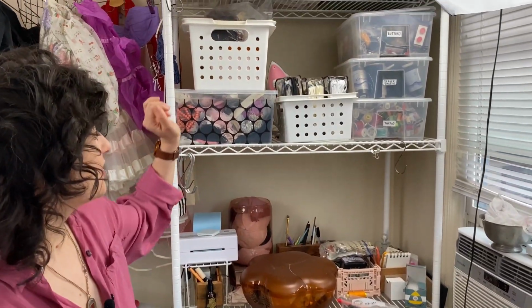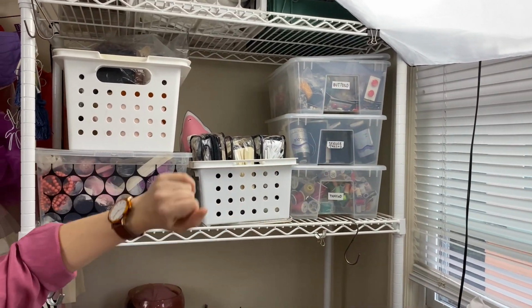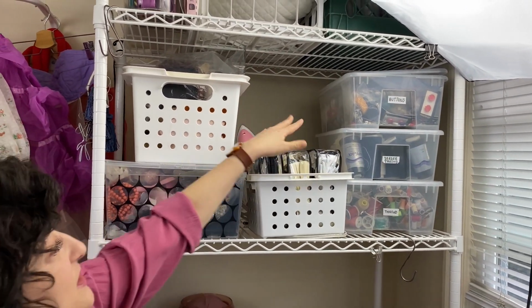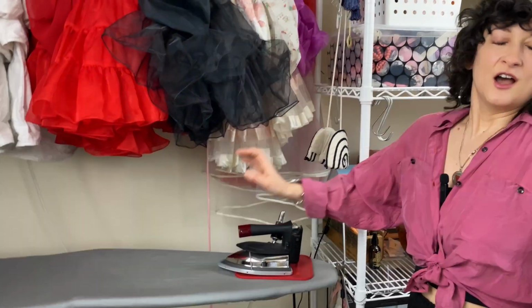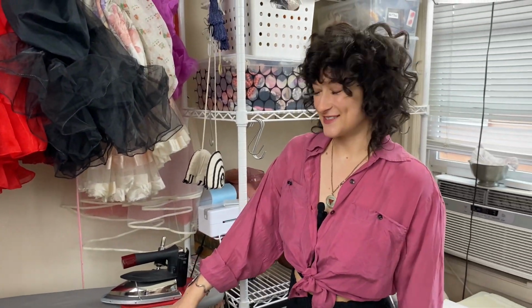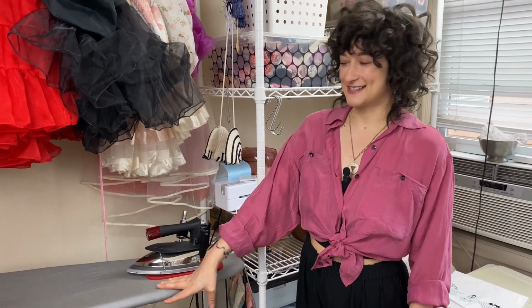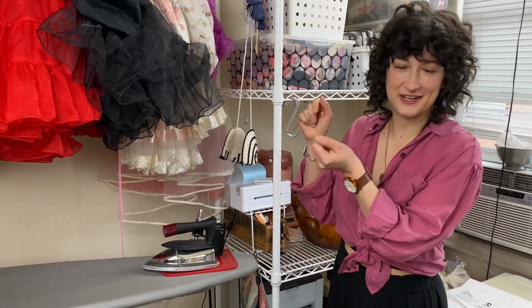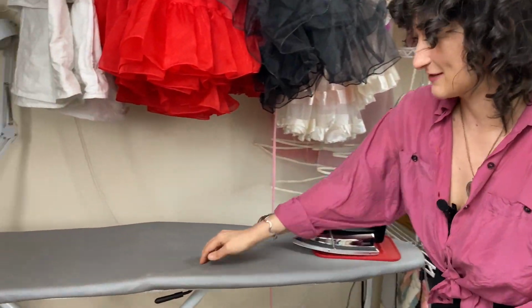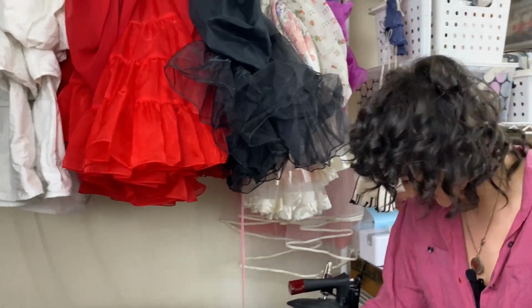We got tubs of vintage buttons, serger thread, we got trims. Again, I have to be able to see what's in there. I have covered this in a previous video. My ironing board is crap. It slops and flops. It's like a Twix bar. It's the ironing board with a cookie crunch because it is truly made of, I don't even know, cardboard. I don't know what's going on. I need to get a new one.